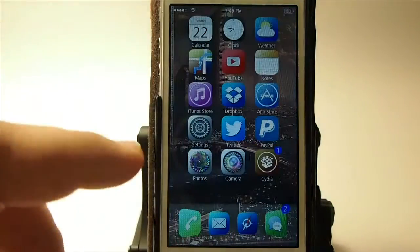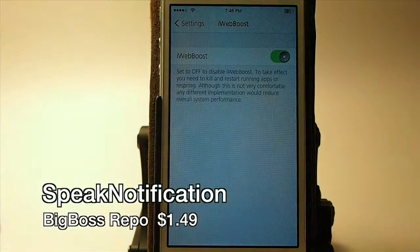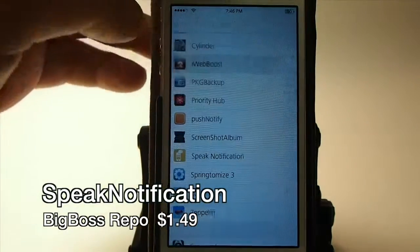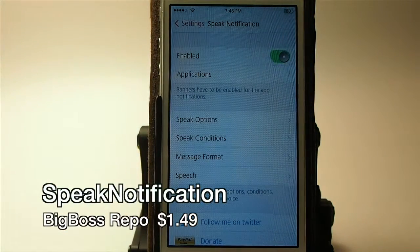Here's a tweak I use every single day. It's called Speak Notification. It's $1.49. It's not very expensive, and it's in the Big Boss too.